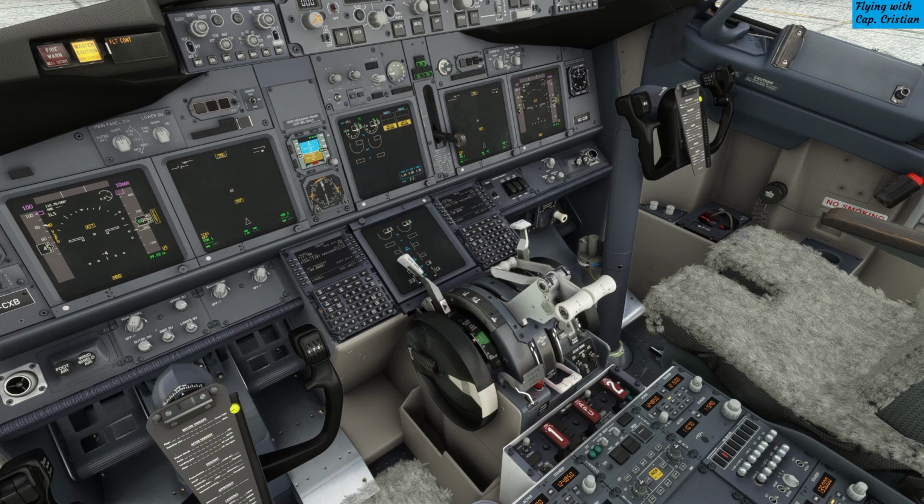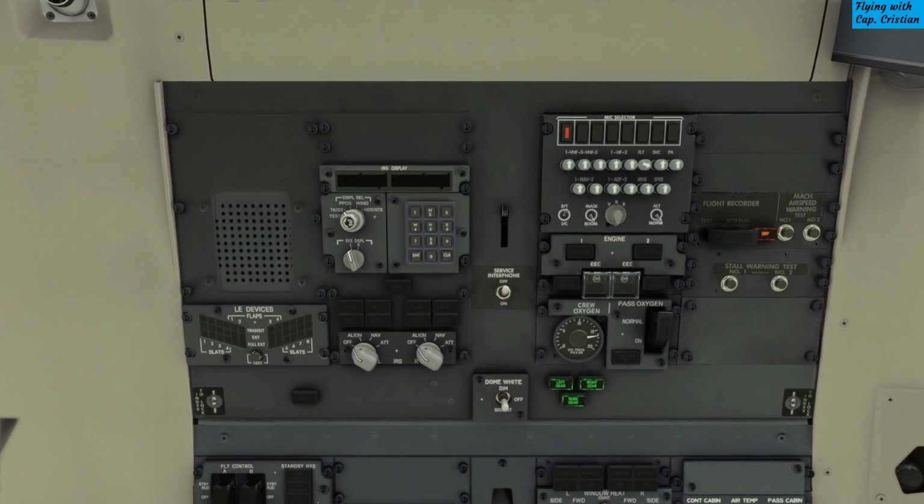Next thing to do is the preliminary cockpit preparation. For that, we start in the aft overhead panel, which is this one here. Make sure that this is selected to flight. The flight recorder is in normal position. This light off at this moment is normal. All the lights here should be off. EEC should be on. Oxygen pressure should be normal, and 1650 psi is normal for now. Green lights on the landing gear and no lights here.